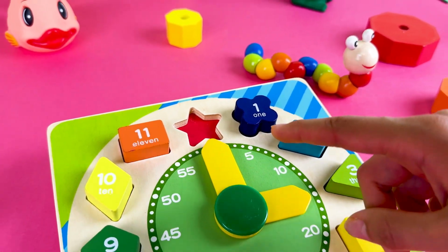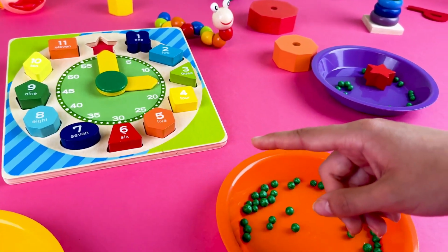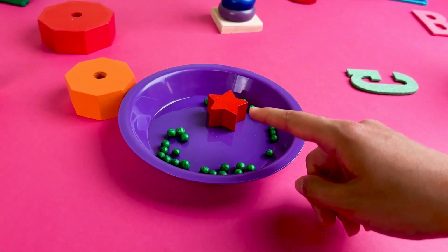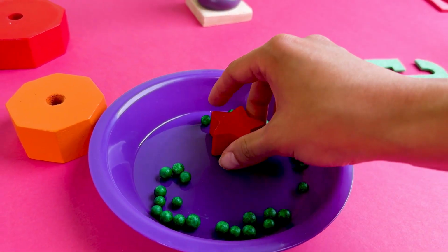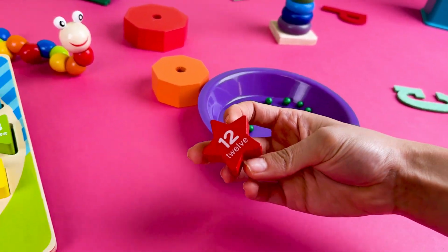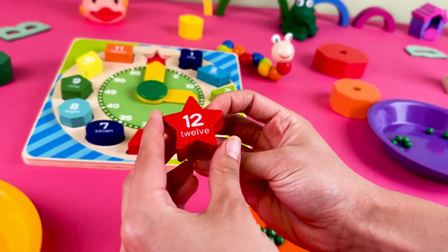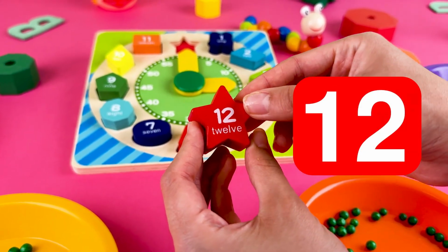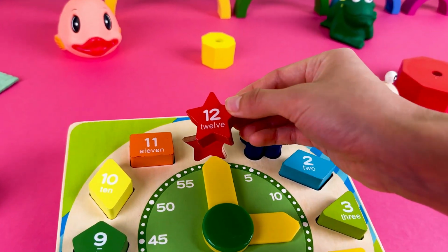For the last number, we have saved a unique shape. It's a star, just like you are. And there we have our star and the last number. Number 12. Great job, everyone.